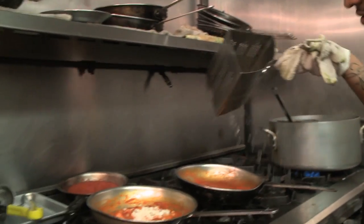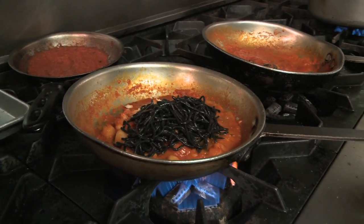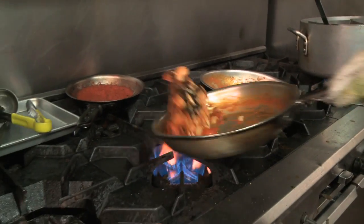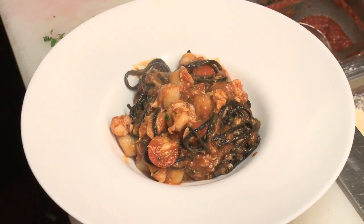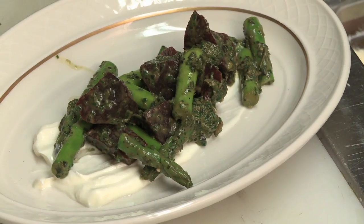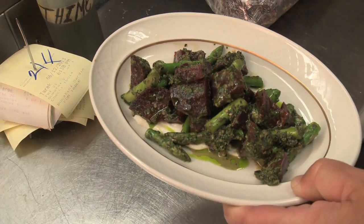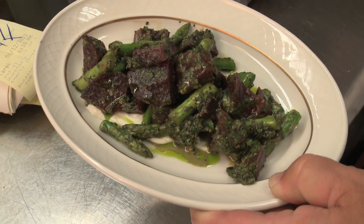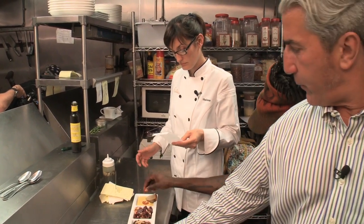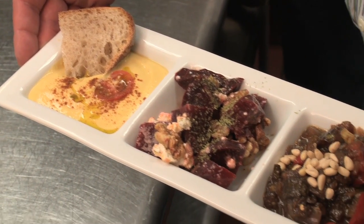So it's a black squid ink pasta, and this has mixed seafood. So we have the shrimps in there and bay scallops in a very light tomato, not broth, but a tomato sauce with a little white wine in it, some fish stock. Simple. Real simple, yeah. This one you see here is an asparagus and beet salad with a whipped taleggio, whipped goat cheese. It's coated in a pistachio pesto. Beautiful. Thank you. Eggplant caponata. Thanks, Steve. The beets and a little chickpea puree.